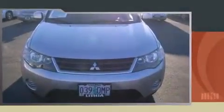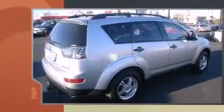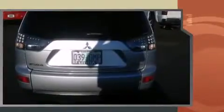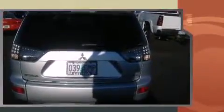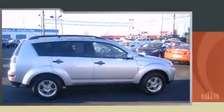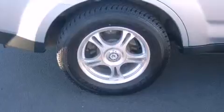Take command of the road in the 2007 Mitsubishi Outlander. It features an automatic transmission, four-wheel drive, and a 3-liter six-cylinder engine. Top features include power windows, a tachometer, variably intermittent wipers, skid plates, remote keyless entry, and one-touch window functionality.